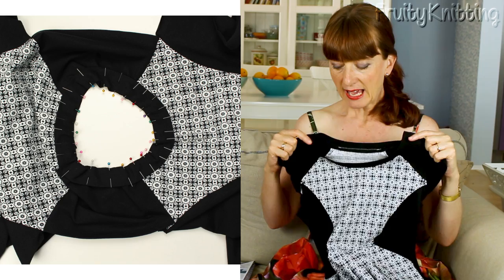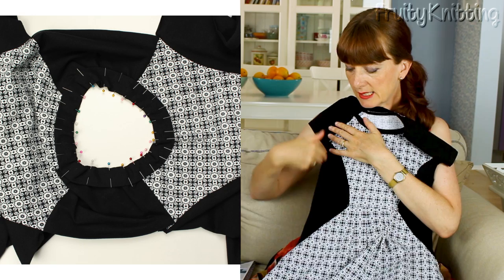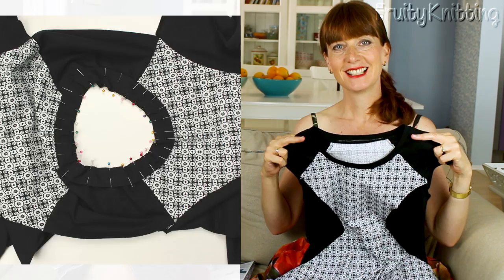And then finally, you're up to sewing the side seams and hemming it, and then you're finished. So it's a really cute dress. I'm super happy with the way it's turned out.